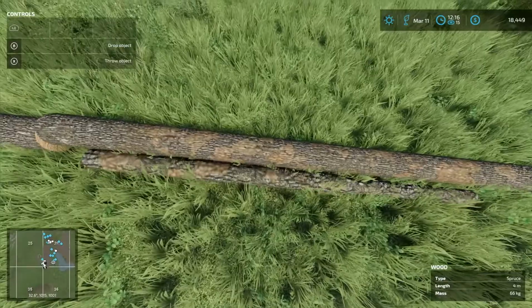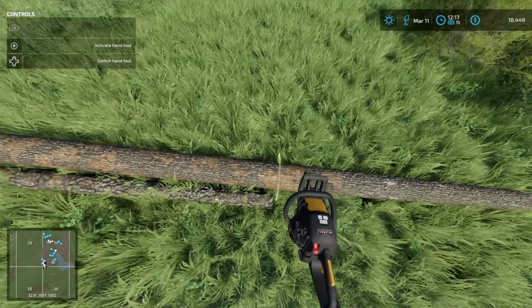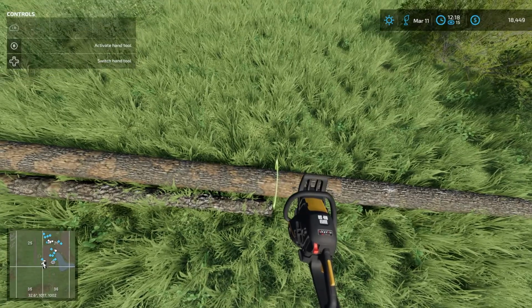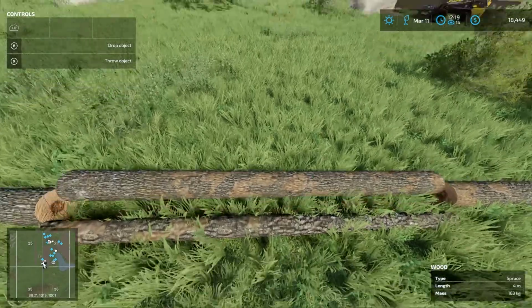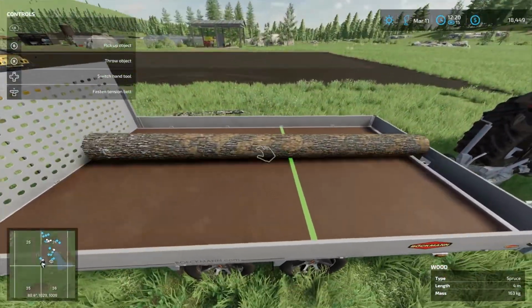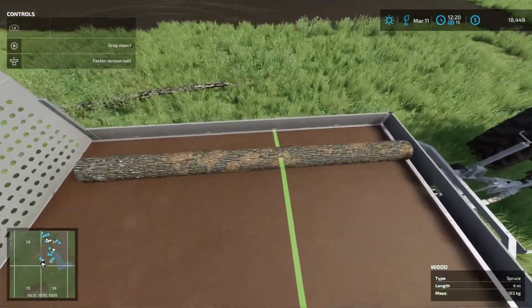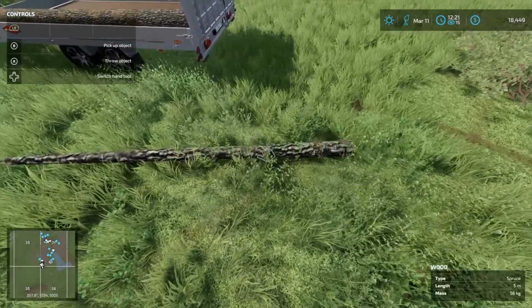Okay. This is going fairly good here, fairly quick. We're gonna go ahead and start loading the small ones up. These will be the first to go, as they usually are. Start with the small ones first.